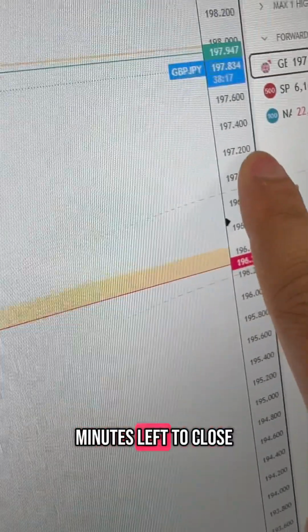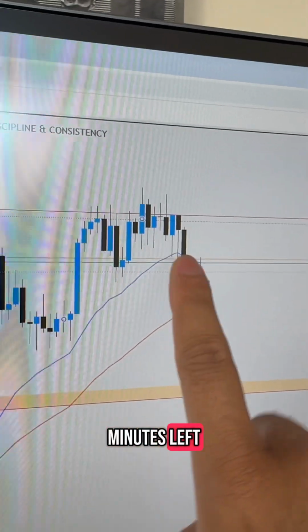Now if we go further into detail, we can see at this level, the 4-hour has exactly 38 minutes left to close. It's 5:21. We still have 38 minutes left. If price can close like this, I will be inclined to sell.